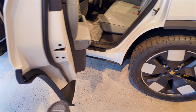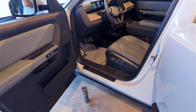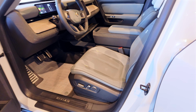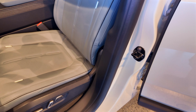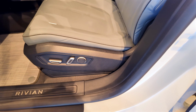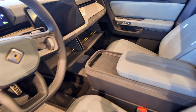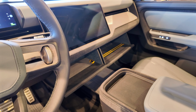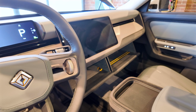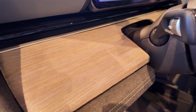All right, so we're gonna take a peek. Hopefully they don't kick me out, but I'm gonna take a close peek inside the front. Check out the seats. The seats are perforated, so it looks like it is ventilated. Lumbar support as well, similar to the R1s. Oh, and there goes the glove box right there. 2 glove boxes, and they're pretty big too. Huge glove box, and I'm digging this design right here.